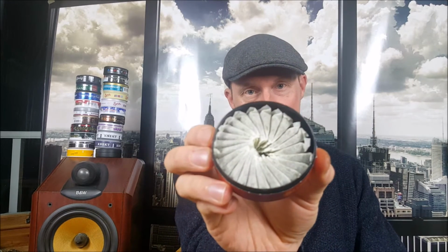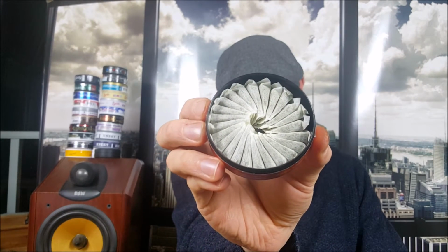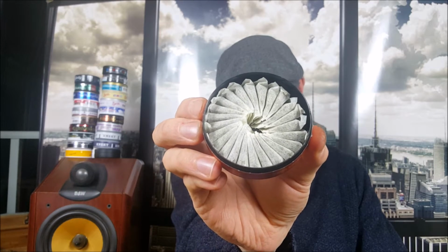So I don't know how we're going to do this. Let's get into the portion one first, shall we? Here we go. The Swedish Match star formation. So they should be coming in quite wedge shaped in here. Do the smell test on this one first.